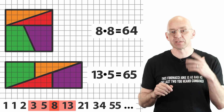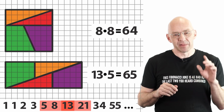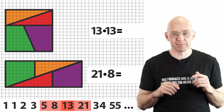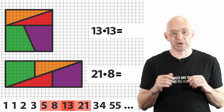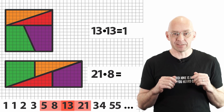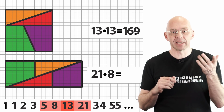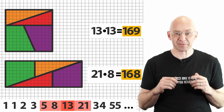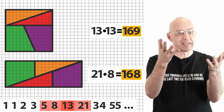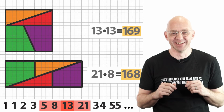For example, let's begin with 13 and its Fibonacci neighbors 5, 8 and 21. Then our cutting and rearranging creates this square and rectangle here. Okay? And the areas are, well, 13 squared at the top, that's 169. All right. And 21 times 8 at the bottom, that's 20 times 8 is 160, plus 8 is 168. What? Instead of gaining a unit square, this time we've lost one. Are you amazed? I'm amazed. Oh, he's amazed. Okay. What's going on?